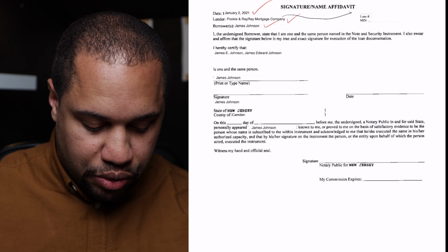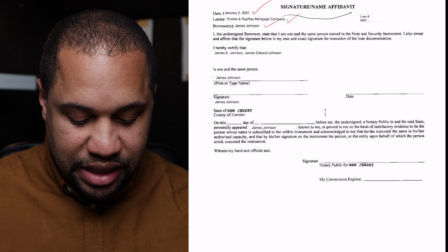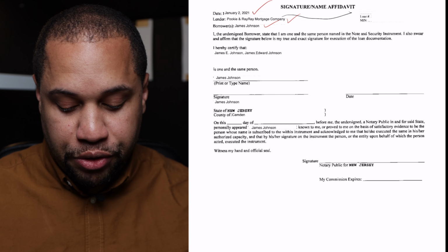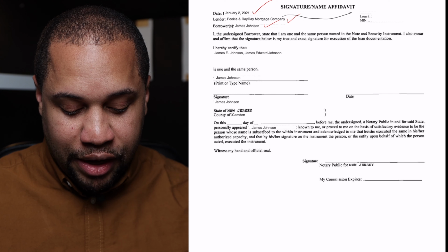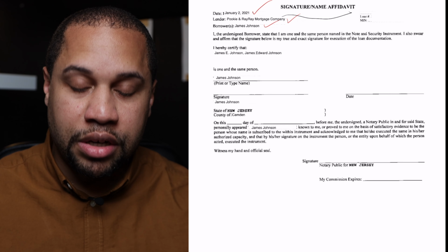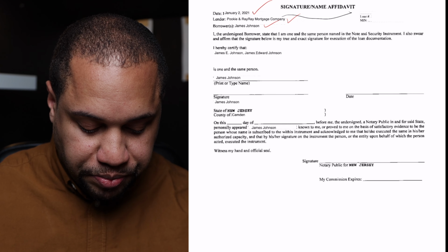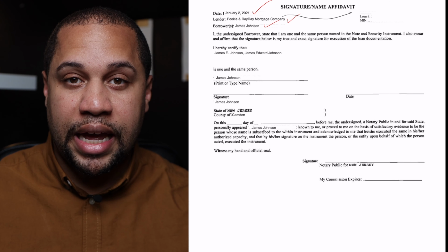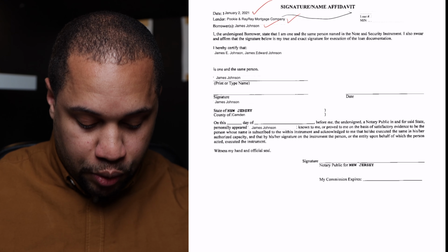And we'll just read through this. It says, I, the undersigned borrower, state that I am one and the same person named in the note and security instrument. I also swear and affirm that the signature below is my true and exact signature for execution of the loan documentation. Now, remember I said that one of the things you want to look for is whether it's an acknowledgement or an oath.